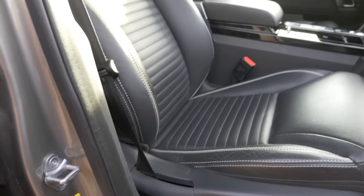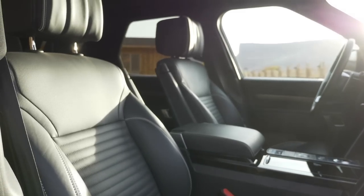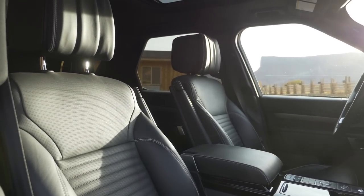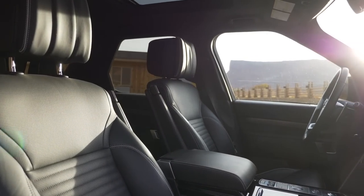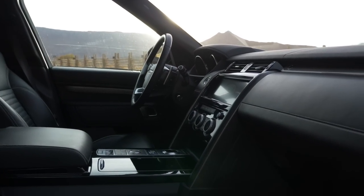And one comparison view to a dark interior. So if you're not fancying the bright one, this is how it looks with black seats, and also when all of the rest of the interior or decor elements are in a dark style.